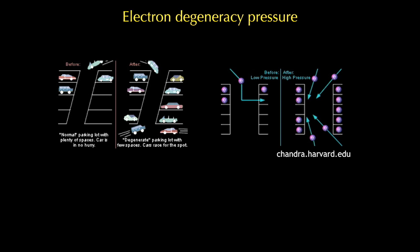As those spaces get to be filled up, there ends up being this pressure. Something that stops you from being able to continue to push more cars in the same location, simply because there's physically no space to put them anymore. And something similar is happening for the electrons as well.